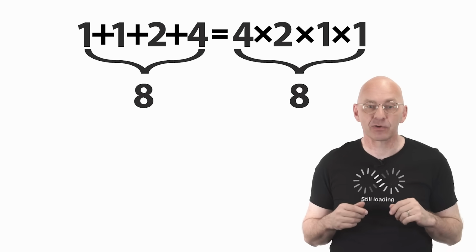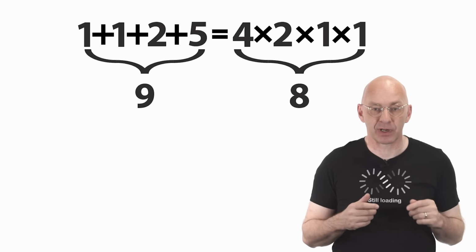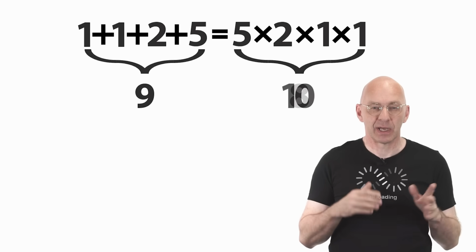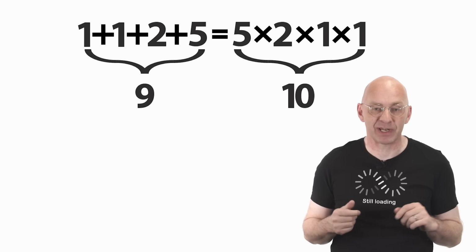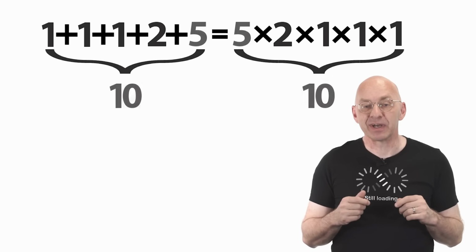What's next? Well, after 4 comes 5, so replace 4 by 5. That makes the sum on the left go up by 1. On the right, replacing 4 by 5 ups the product by 2. And now we know what to do next. Just pad with another 1. And it's clear sailing from here, forever and ever after.